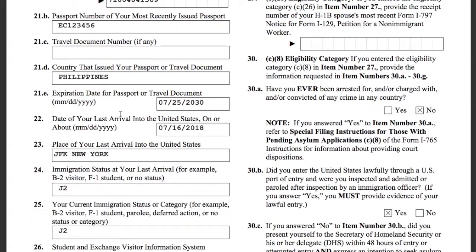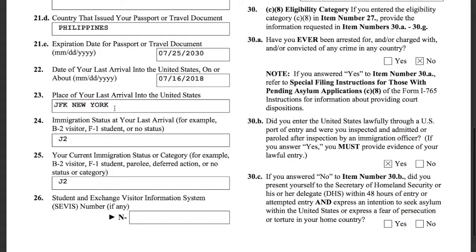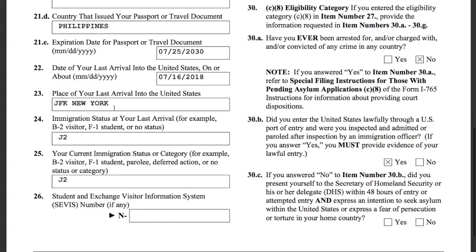The date. Here, for number 22, date of your last arrival in United States. I came here last July 31st, 2017, but in 2018, I went back to the Philippines on vacation and I came here on July 2018. And your place of your last arrival, JFK, New York.